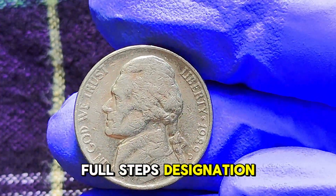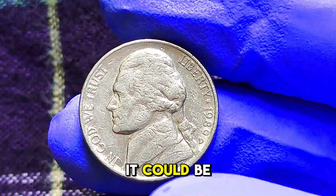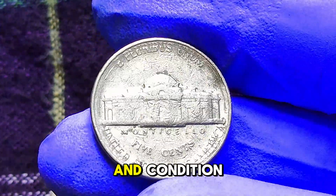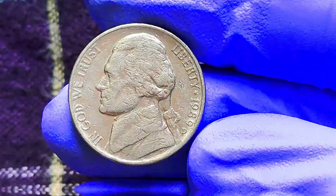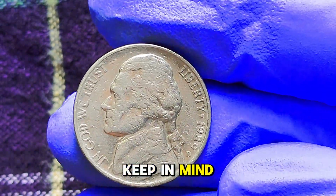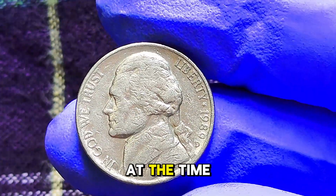Full steps designation. If your 1989 D nickel has full steps and is graded MS65 or higher, it could be worth $20, $40, or even more depending on demand and condition. Error coins. These vary widely. A minor die crack might bring in $10, while a dramatic off-center strike could reach $50 or higher. Keep in mind that market prices fluctuate, and a coin's final value is often determined by what someone is willing to pay for it at the time of sale.